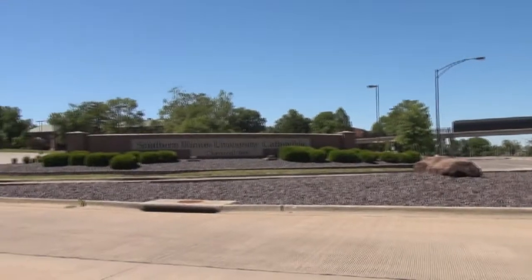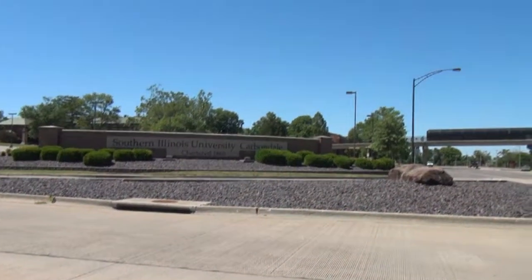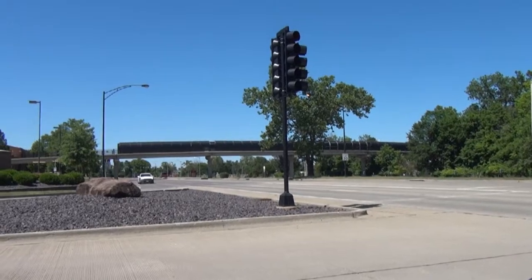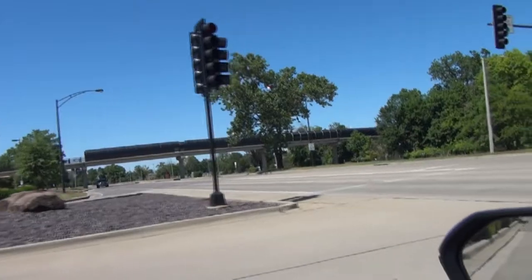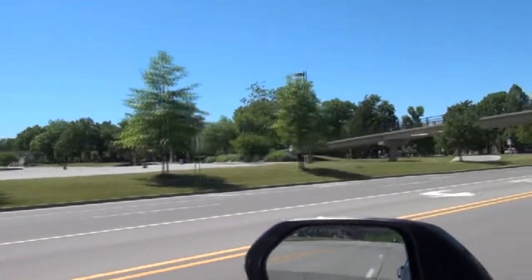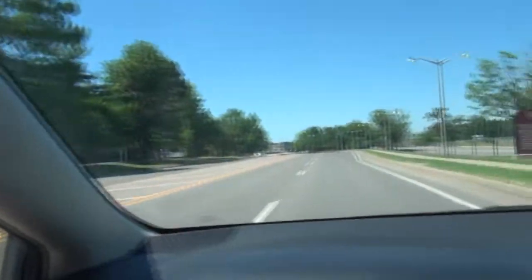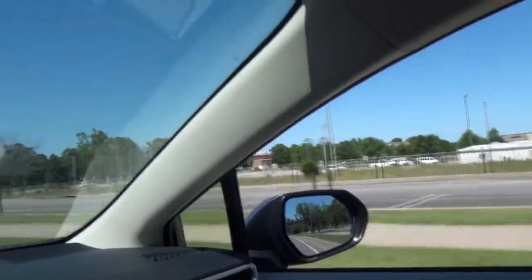Pan around a little bit. One of the signs here, chartered in 1869. And then this bridge here, this is the main walkway if you're living in the dorms and then you're trying to get on the campus where most of your classes will take place. This is where you're going to be going. Over here to the right, got some more facilities. And we'll drop in on those.